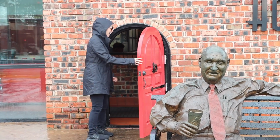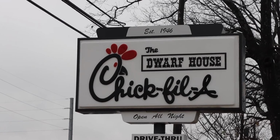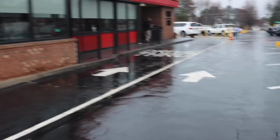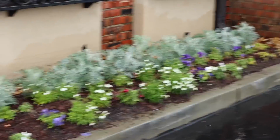Oh, you can go in, get out. You don't even have to duck to go in. Established in 1946, open all night, and they got a drive-through. Boom, this is it. Look at this place, it's amazing. It's the first one, and it's got stained glass windows and a garden.